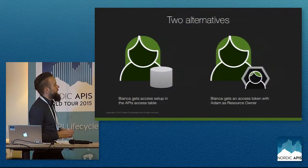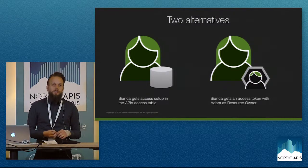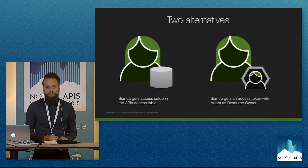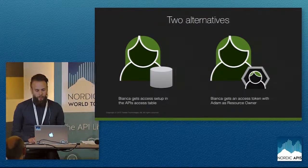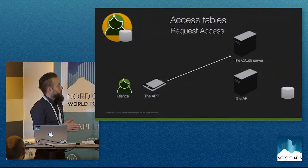Either you let Bianca have access set up in an access table of some sort, a big database close to the API, where you set up rules around who can access what, and there you figure out a way to say, if Adam is saying that Bianca can access, give her access, and whenever you need to do something, you figure it out through that table. Or you let Bianca get an access token that has a different resource owner than her own. So you give her a token that actually belongs to someone else. How do we do that? We could start with the access tables.